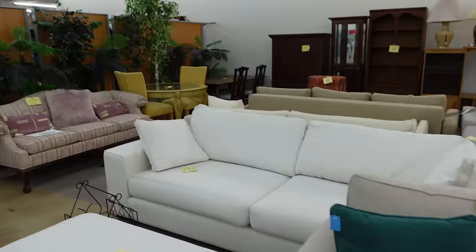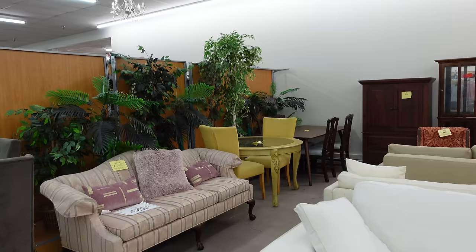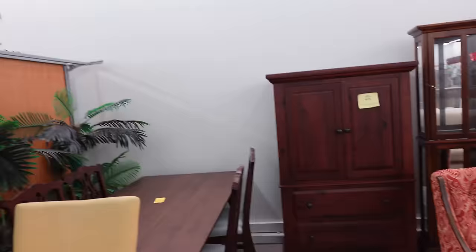Now we're headed off to the home decor section. So I'm gonna stop by the little discount furniture section first, look through there, and then I'm gonna head over to the bigger section. This is the furniture section in the back, y'all. I think they have an additional 30% off the furniture back here.